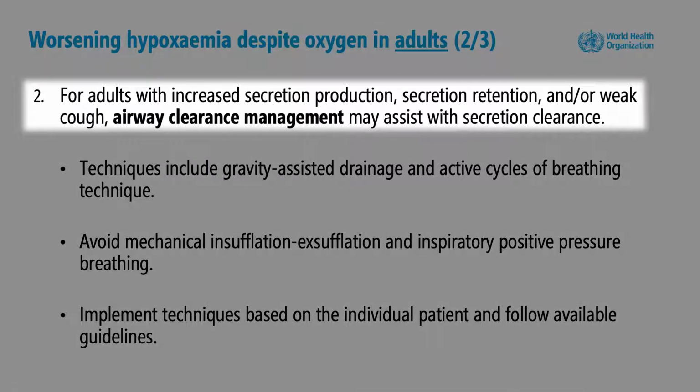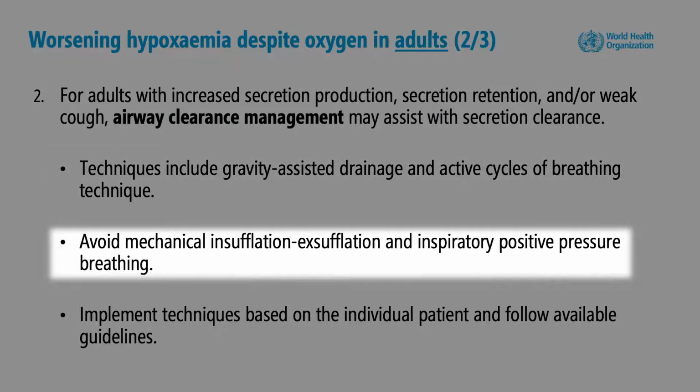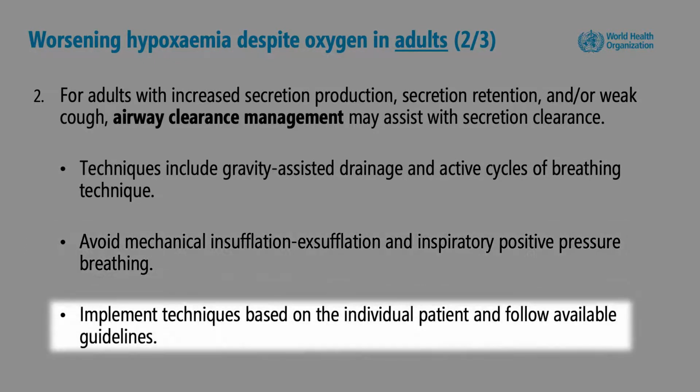For adults with worsening hypoxemia despite appropriate oxygen therapy, it is important to confirm that the airway is clear. Airway clearance techniques may assist the secretion clearance for adults with increased production of secretions, retention of respiratory secretions, and/or a weak cough. These patients may not be able to clear their respiratory tracts independently. Airway clearance techniques include gravity-assisted drainage and active cycles of breathing technique. Avoid mechanical insufflation-exsufflation and inspiratory positive pressure breathing. Implement techniques based on the individual patient and follow available guidelines.